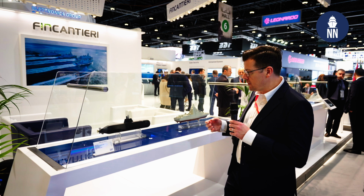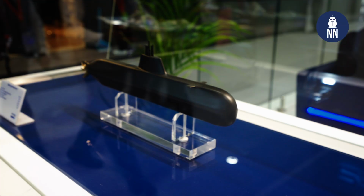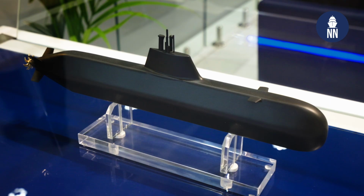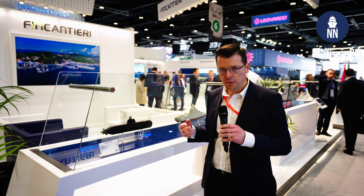So the S-800 submarine has a length of 51 meters, a displacement of 750 tons surfaced. The submerged displacement is 850 tons. It can dive to a maximum depth of 250 meters underwater. Its maximum speed is over 15 knots.